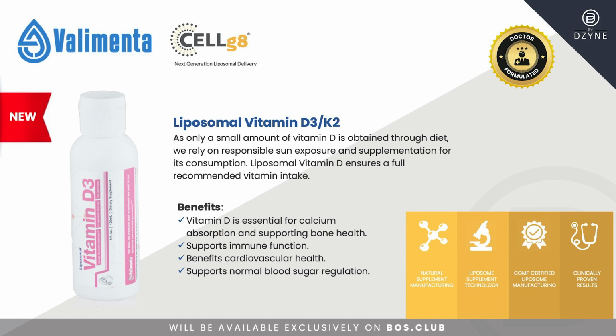So vitamin D3 and K2 has been in the news lately for all the clinical studies that are coming out about it. We're finding out that D3 with K2 is just so incredibly important for your immune system. And the way to keep your immune system really, really strong is by making sure that you have enough D3, the sunshine vitamin, right? The other important thing about D3 and K2 is without it, your body can't use calcium, right?